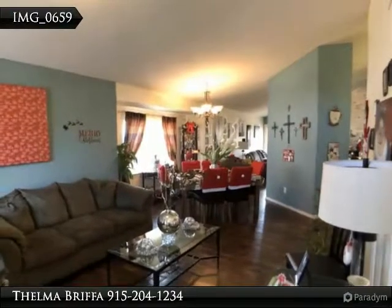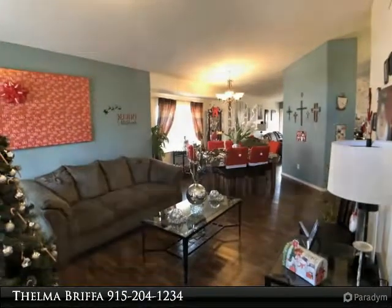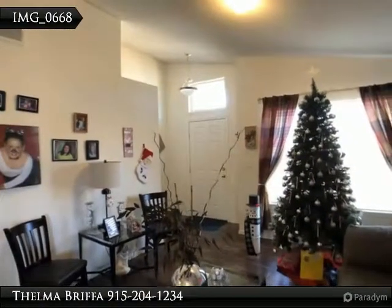Spend your holidays cooking in this recently upgraded kitchen. You'll love the granite countertops, beautiful mosaic tile backsplash and stainless steel appliances.